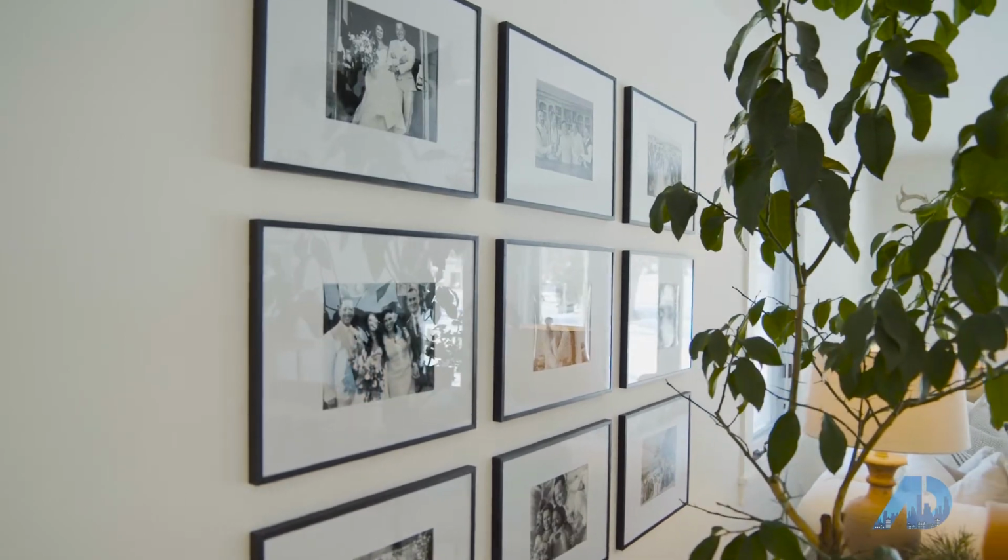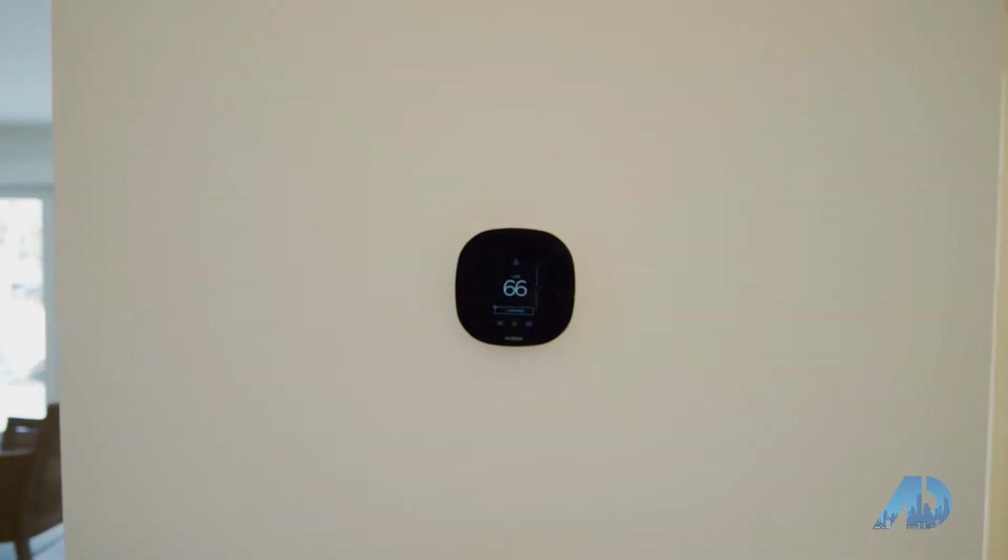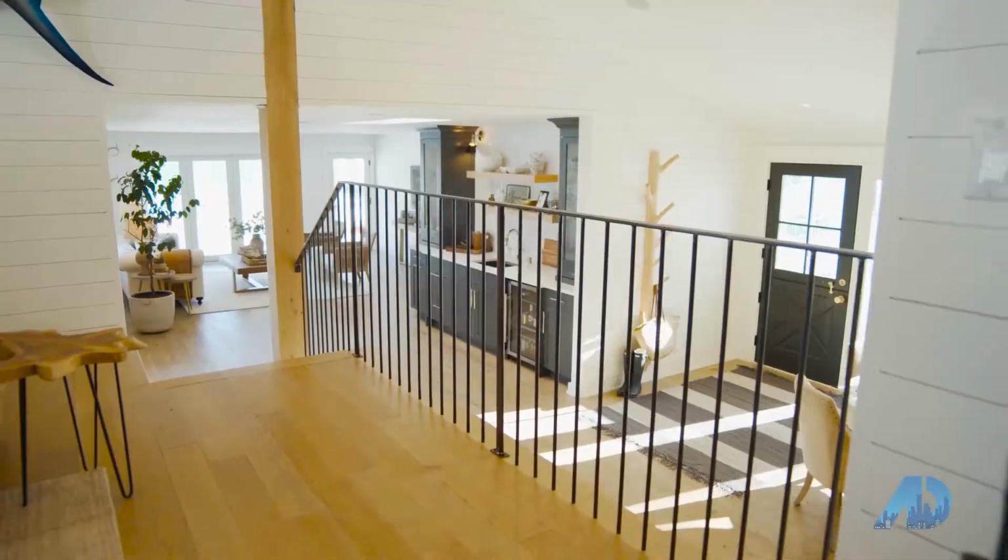When we started this process, it was a long process, and I know that you guys had a list of things that were kind of must-haves when we started out looking at homes. And we looked at a lot of homes before we found this one. What was that list? Sure, the list was small living, lakefront, and one level.